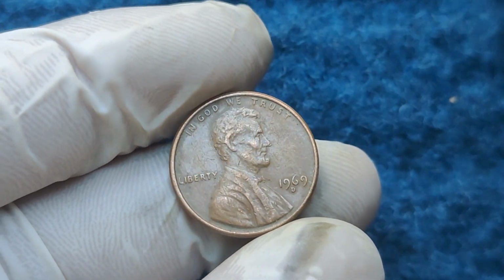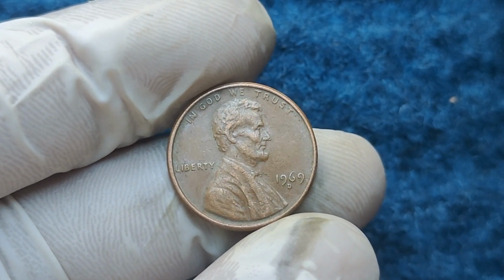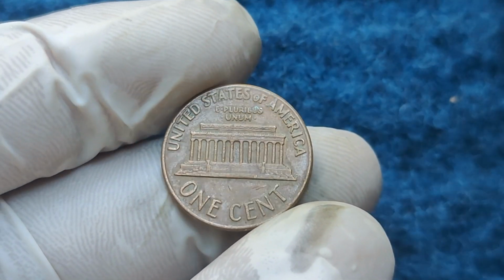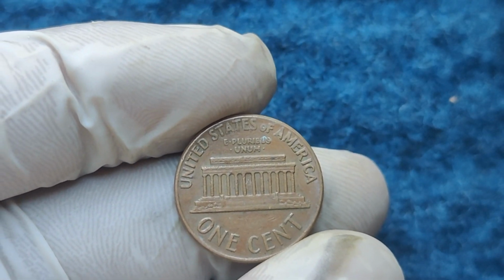Alright, let's wrap this up. The 1969 D Lincoln penny is proof that treasure hunting doesn't always involve maps or metal detectors. Sometimes, it's as simple as checking your spare change. Who knows, you might already be carrying a fortune in your pocket now.